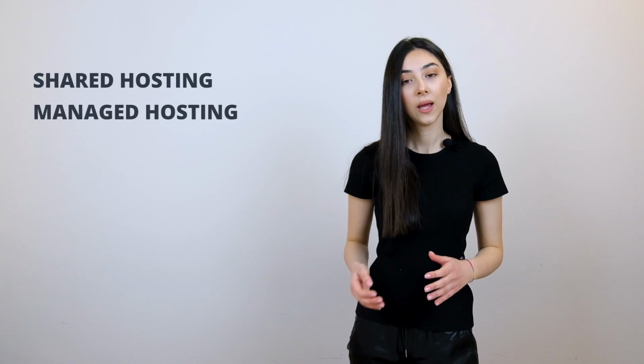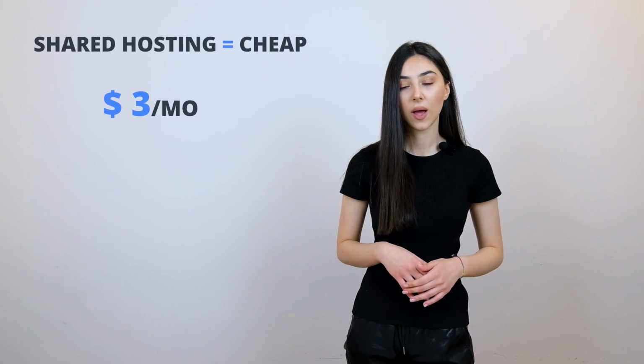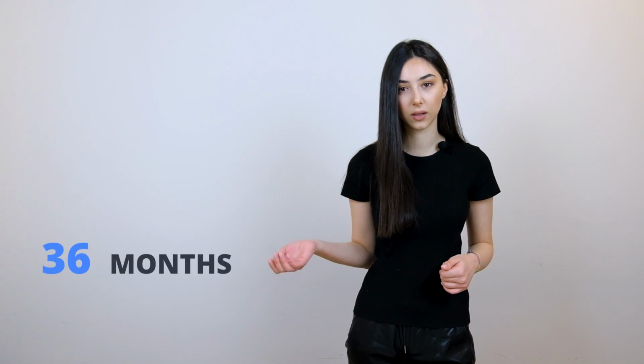Now, as I promised, we are going to compare two of the most popular types of hostings, which are shared hosting and managed WordPress hosting. The thing that you need to know about shared hosting is that people usually choose that because of how cheap they are. They can start from a $3 per month subscription plan, and it can go as high as $12 per month. But the lower you pay, the more commitment you need to have. So if you're paying $3 a month, then you need to have a 36-month commitment.